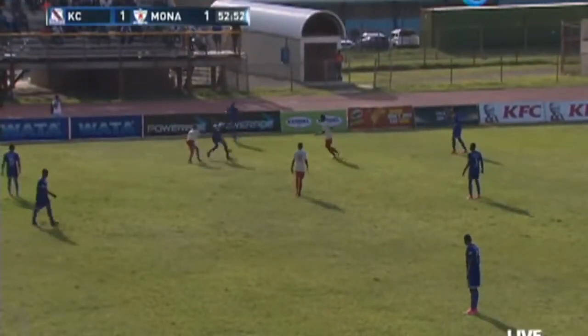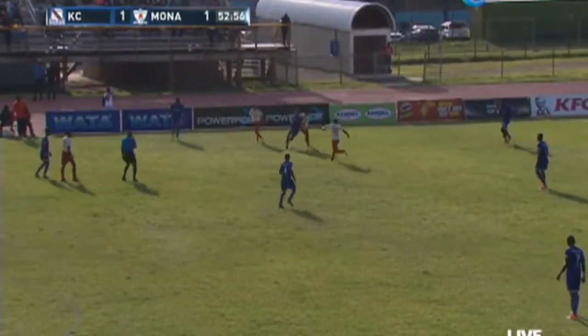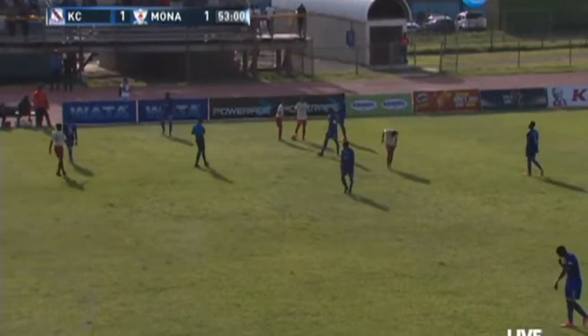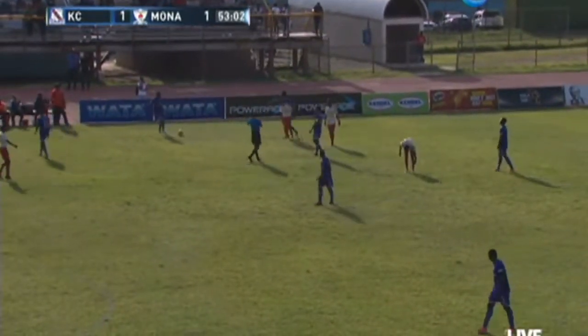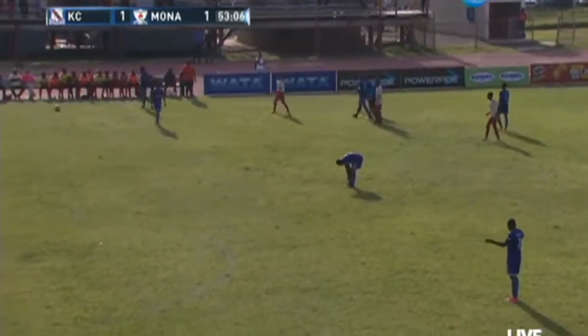Showing off his skills there. You get that sometimes when players have not had a lot of the football because he's been alone up there. So when he does get it, he tends sometimes to overdo it. It's gotten a little bit scrappy here.